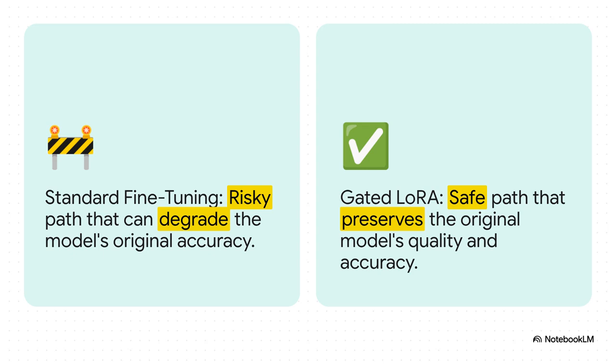It's a really risky path, but Gated LoRA on the right is way smarter. It acts like a special bypass lane for this new skill, so it only gets used when needed. And this is so crucial. It guarantees that the model's original quality and accuracy are perfectly preserved.